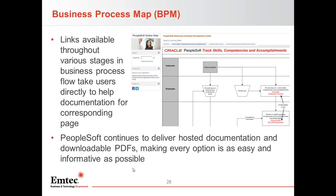The next item are the business process maps. So these are going to be delivered through your online help application or online help access. So your people books, essentially. You can view business process maps that are related to each business process within the module that you're looking at. So here we have for development a business process for tracking skills, competencies, and accomplishments. With that, there are links directly to people books, embedded links that you can see from the business process map.